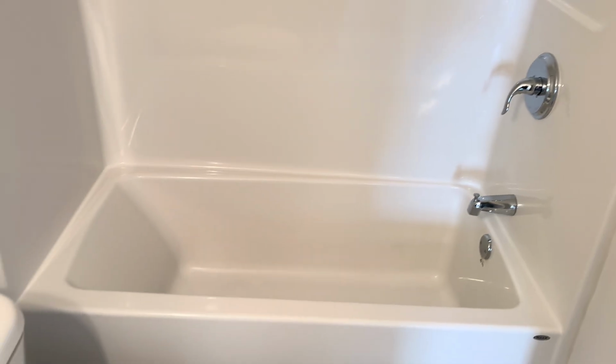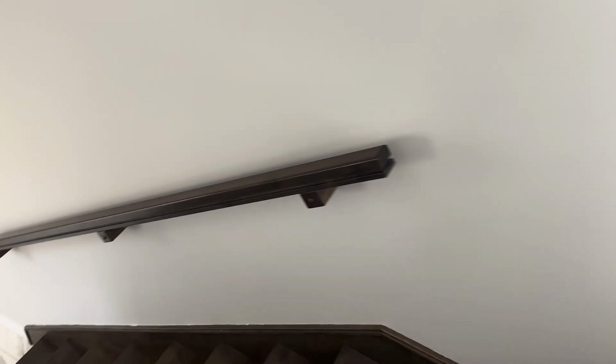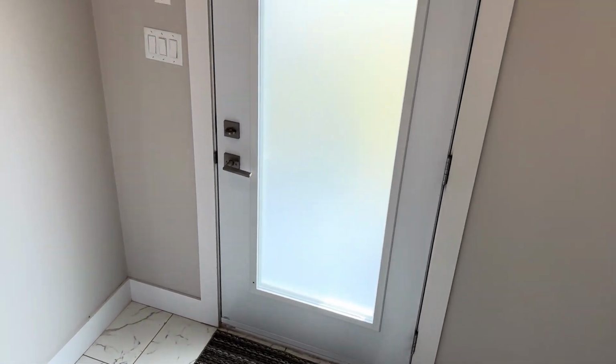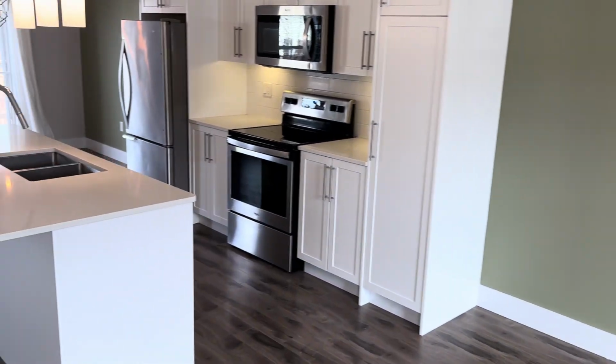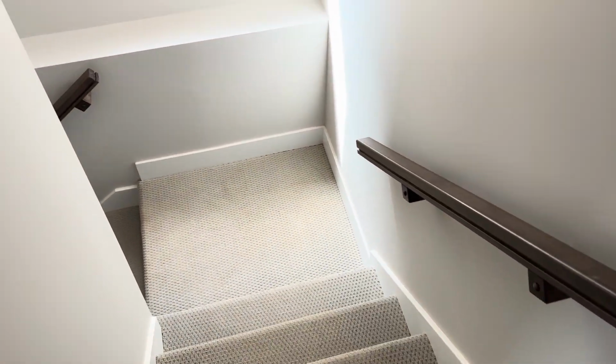Those are great units. So now I can say that we've seen all of the main floor and the second floor. So let's go down and have a look at your fully finished basement. So just going down the hardwood staircase, back down to your foyer area. Just opposite to the kitchen is our access to the fully finished basement. So this is a Berber carpet staircase.